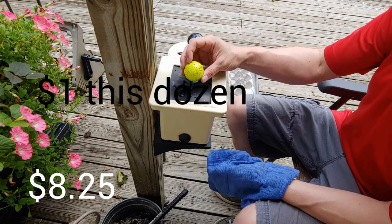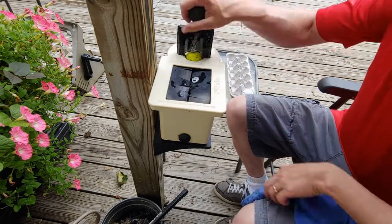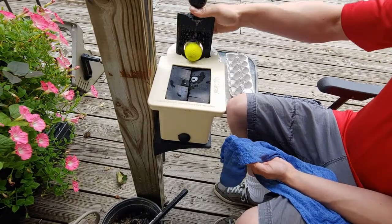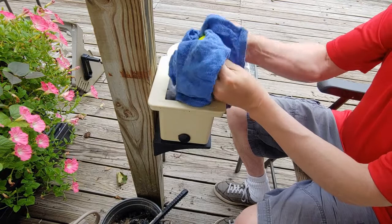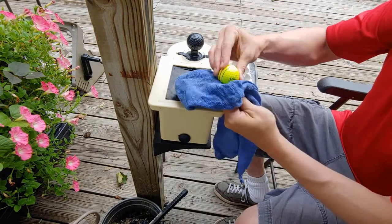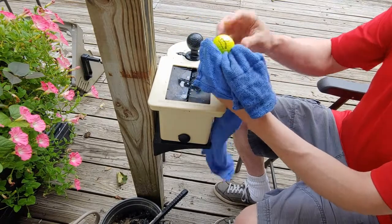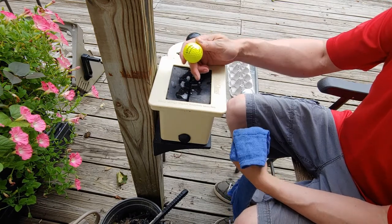$1. Oh, yes. This is a Callaway Chrome Soft. It's dirty. If that cleans up, that's a $2 golf ball. Good so far. Oh, looking good so far. Oh, come on. I gotta clean that a little bit more. Oh, looks good. That's a $2 golf ball.